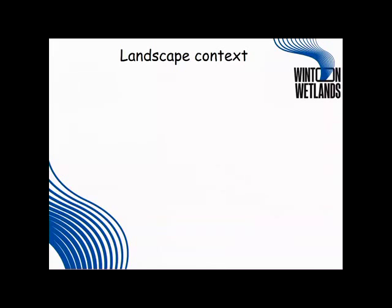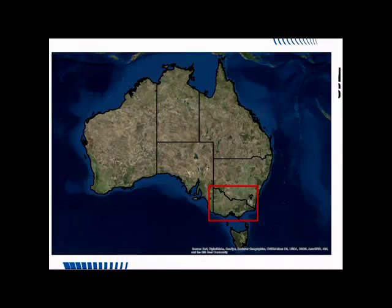I wanted to talk about... I also would like to acknowledge the traditional owners of the area that we're speaking on, and also the traditional owners of the area that I'm talking about, the Yorta Yorta Nations. The area that I'm talking about is in Victoria.